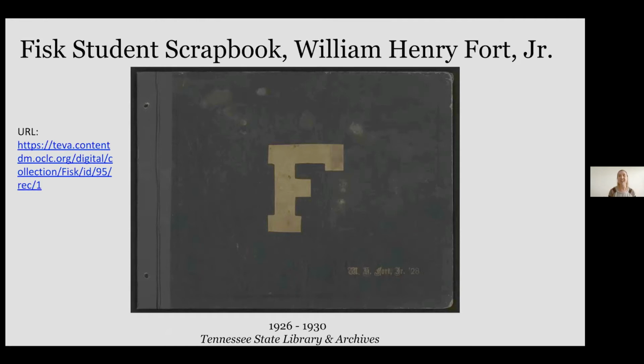If you guys want to see the full version of the scrapbook, definitely click on this URL, go check it out. It's our online virtual archive where we have all sorts of historical documents digitized, transcribed, ready for you to check out.